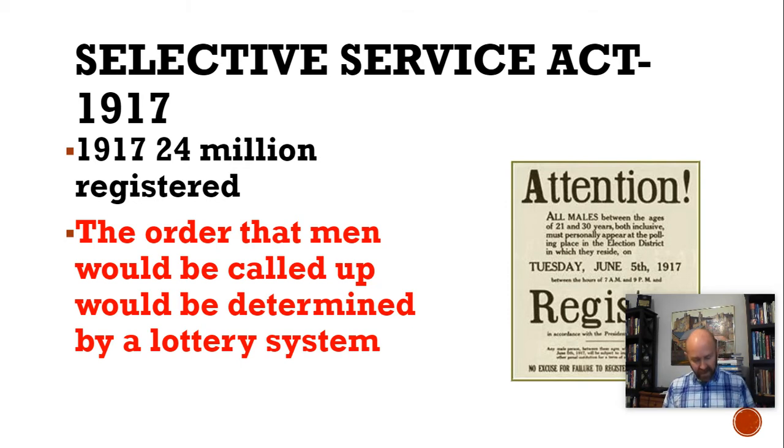We'll see that the Selective Service Act is going to require people from the age of 21 to 30 to register. We're going to have a total of 4.8 million served. Not all of those will be drafted. We're going to see 2.8 million soldiers actually drafted. So 4.8 million will serve. 2 million of them will be volunteers. They're going to sign up on their own, and then 2.8 million will be drafted in.